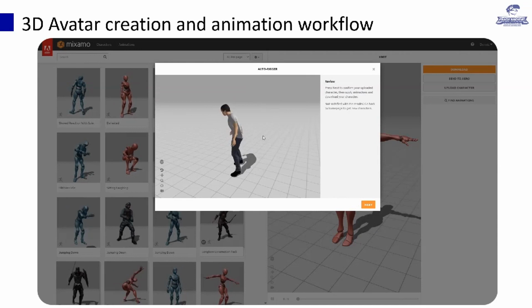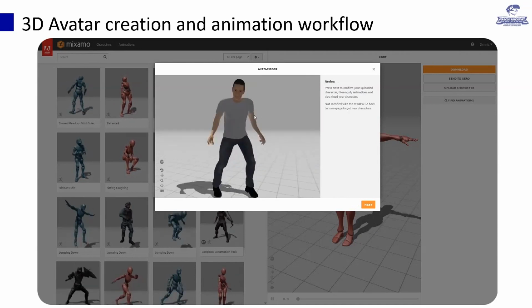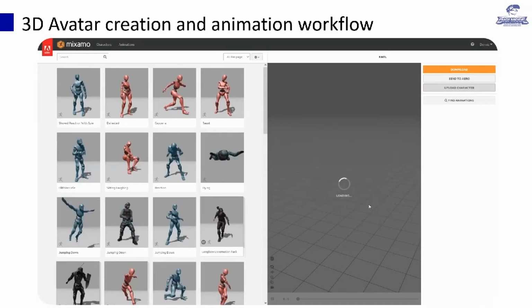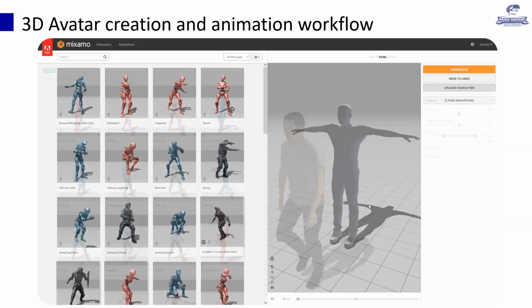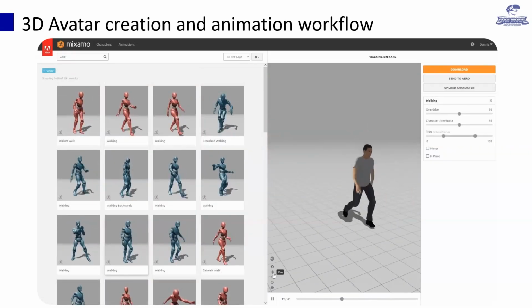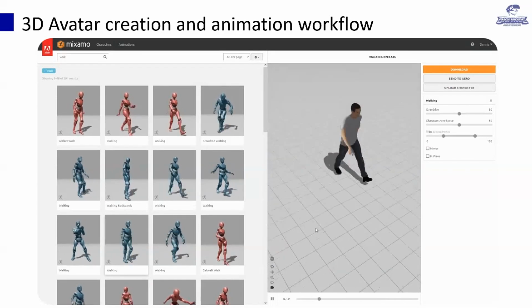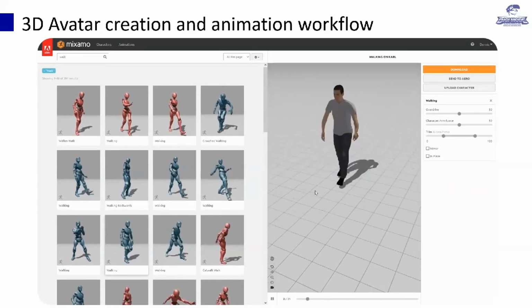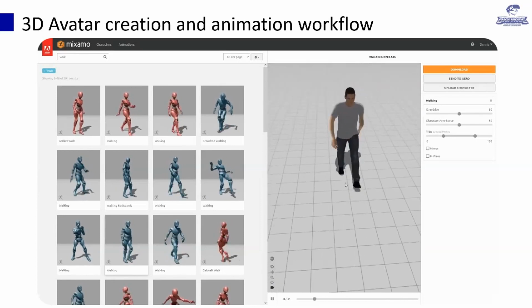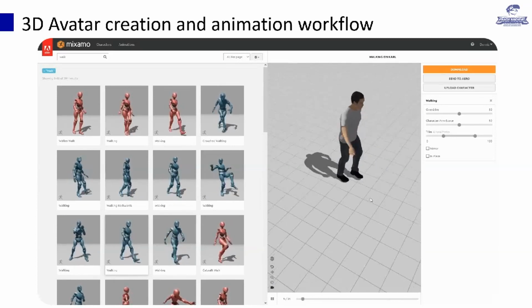Here I'm loading in the same model again, and I didn't have to do anything special here. It managed to set up an animation rig for the model by itself, just based upon the generic shape of a human. So here you can see the animations being applied to the model, just selecting the animation and having it play out.